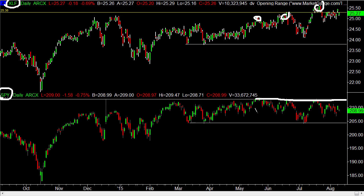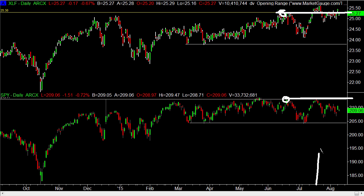Now granted, they're coming from somewhat of a lower level than the SPYs, but the time where it really gets interesting is when we look at the point at which the SPYs really tested their all-time high right in the middle of June. At the same time, the XLF made the same test, and that's really where this horizontal line that I have begins in my mind. So that horizontal line illustrates the fact that when the SPYs came back up in the middle of July to test their highs, they didn't make it, but XLF did. Now, the whole market sold off, so it's not surprising that XLF sold off right with it. But XLF did not sell off as much as the overall market, and now it's challenging the prior highs that it took out. So the level that I've got highlighted here as a horizontal line is a really key pivotal level.